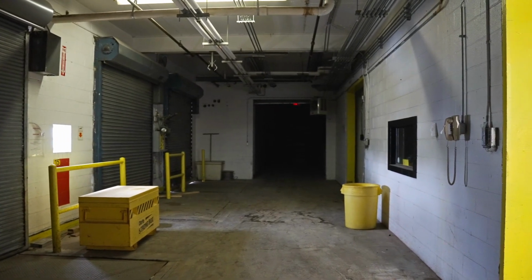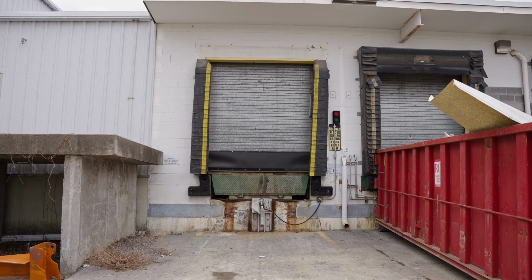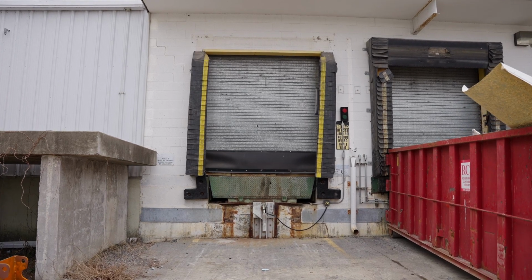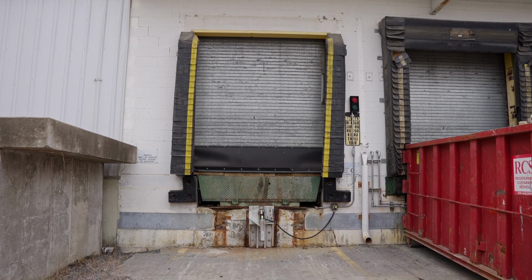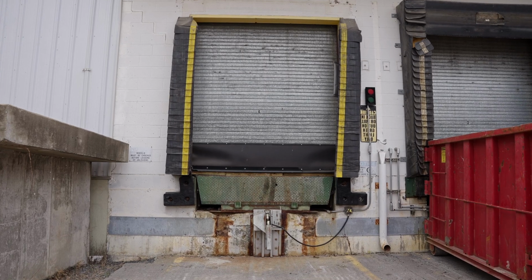One of the challenges, every time you open a dock door, cold air just falls out of the building. And we've designed it in such a way that will help them to be energy efficient and minimize the amount of loss through the dock doors. What was there just was inadequate and would not meet their needs long term.